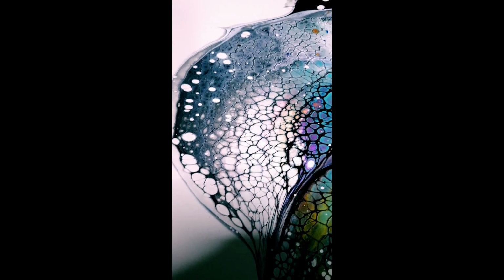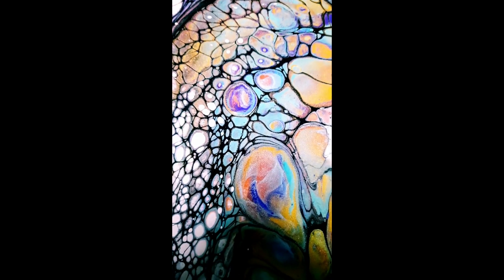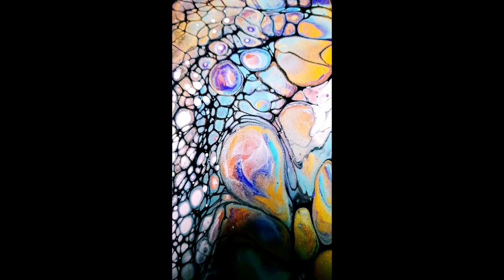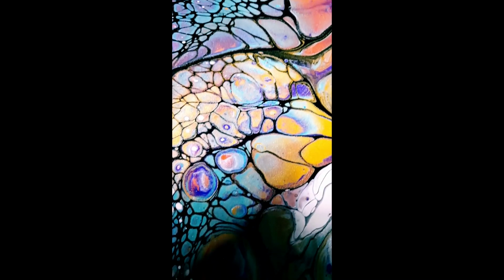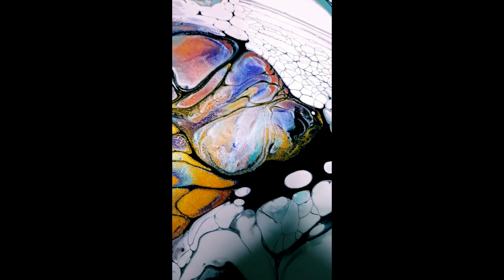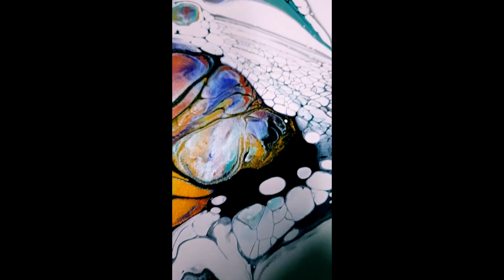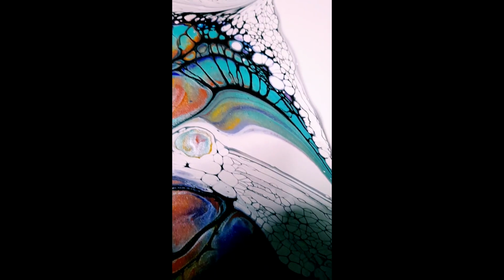I like the black and white cells now, they're growing on me. I think they make nice contrast with the colours. I'm sorry about the shadow at the bottom, that's from my phone case. But yes, I like this one. First of all, I thought it was like an ice cream cornet, but yeah, Fairy Toadstool sounds better, I think.